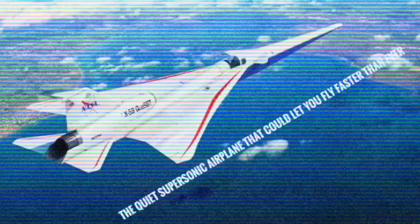Because Lockheed wanted to minimize big changes in air pressure, it had to do away with the large cockpit windows sticking up at the front of the plane. In fact, there's no front window at all. Instead, the X-59 has an external vision system, or XVS, designed and built by NASA.